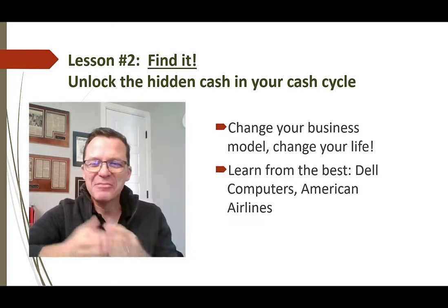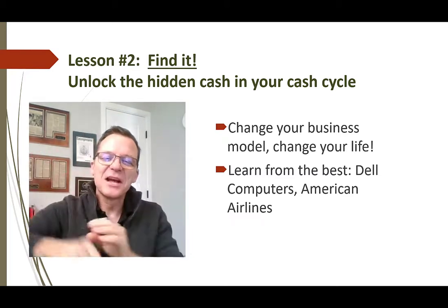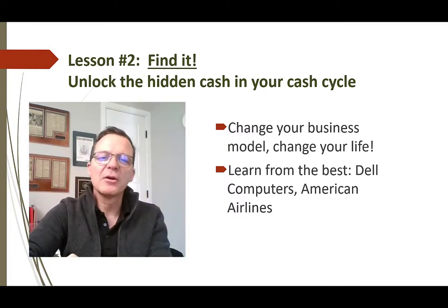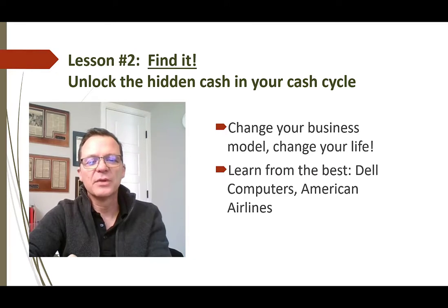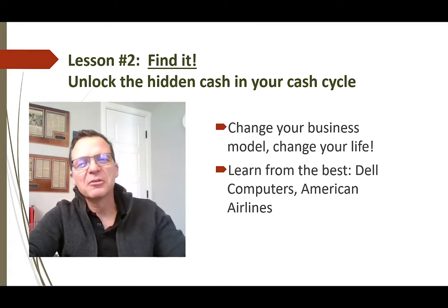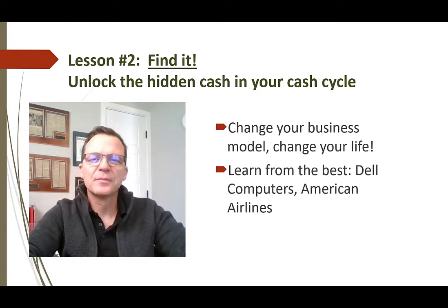So he's got my money 3 or 4 days in advance. He's got the vendor's money for 60 days. He turns the whole cash cycle backwards. It's really quite awesome. And obviously, he never has a problem taking a salary for himself out of that business.